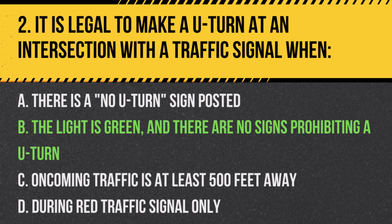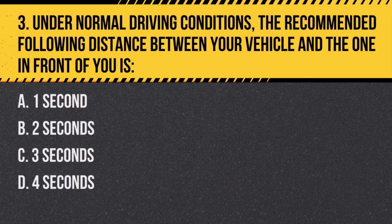Answer B. The light is green, and there are no signs prohibiting a U-turn. In California, U-turns at intersections with traffic signals are allowed unless a sign specifically prohibits them, and it is safe to do so.